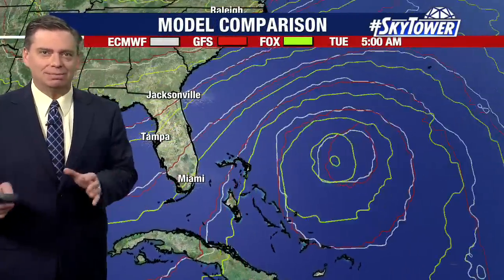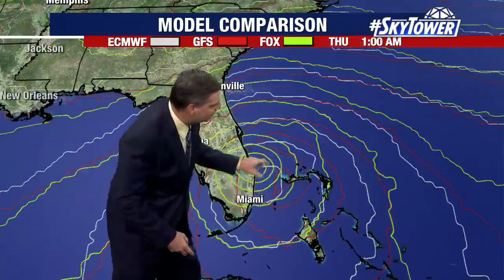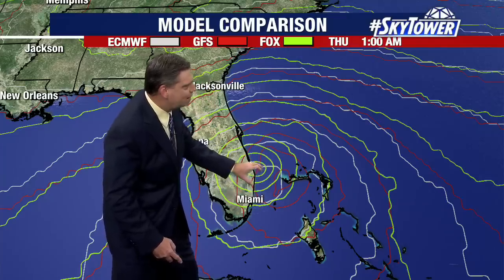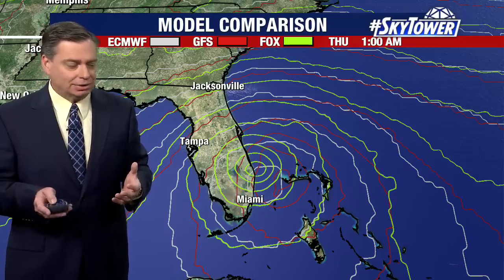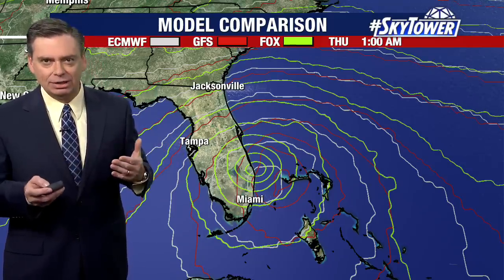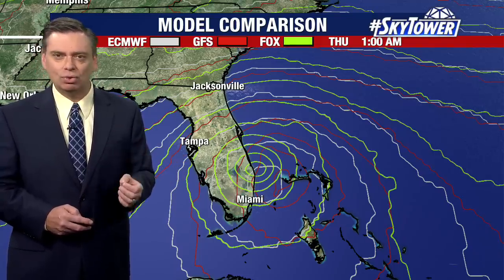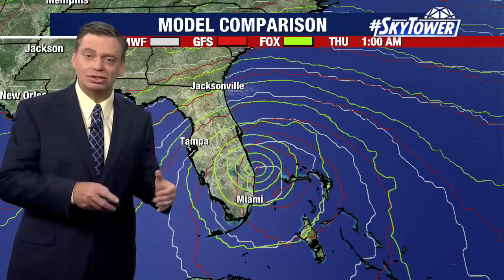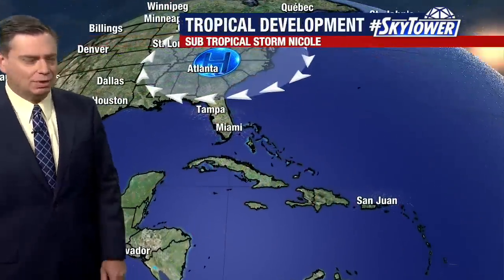So you look at the various computer models, the European, the GFS, and our own exclusive Fox model. You can see they're basically all sitting pretty much right on top of each other. So at this point, we're seeing very good agreement among the models. Good consensus between the various models. That gives you fairly high confidence. Now, this is obviously still going to have to go through some fine tuning as we go through the next couple of days, just simply because of the nature of this storm. Since we're talking about a system that is transitioning and doing a lot of turns, you really have to fine tune that forecast as we go through the next several days.